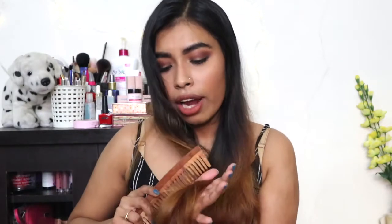So as I said, first I comb my hair really well. I will comb both sides of my hair, and I will always try to comb my hair from downwards to upwards. I know it is really tempting to comb directly from up to down, and I also make that mistake quite often. But it is ideal to comb your hair from downwards to upwards. That way your hair will break less and you will be able to get your knots out really quickly.